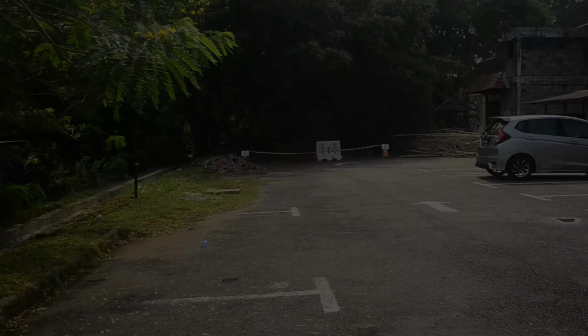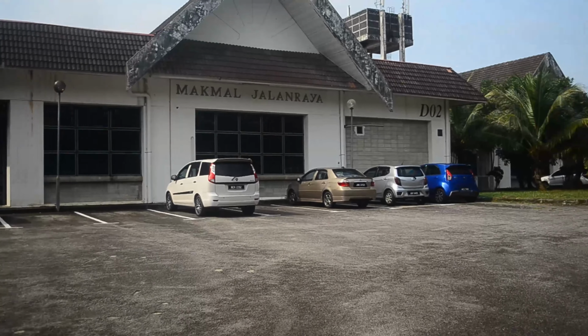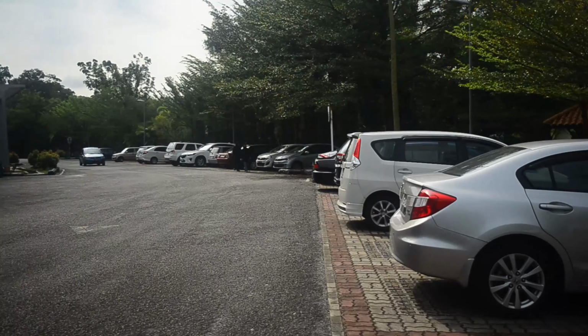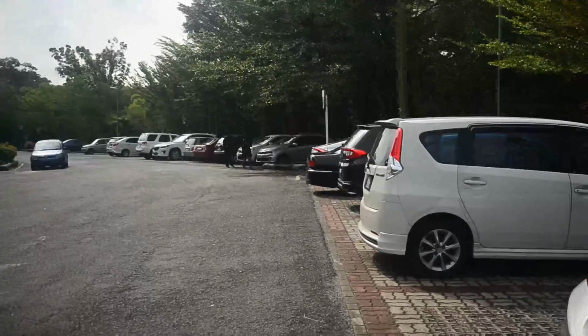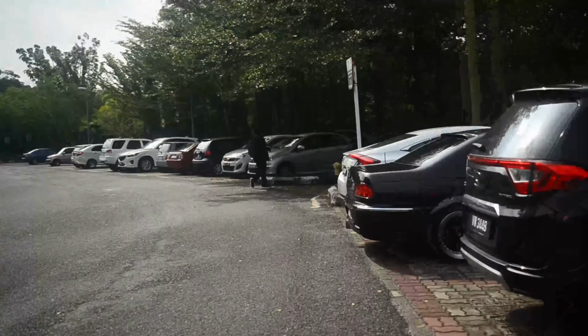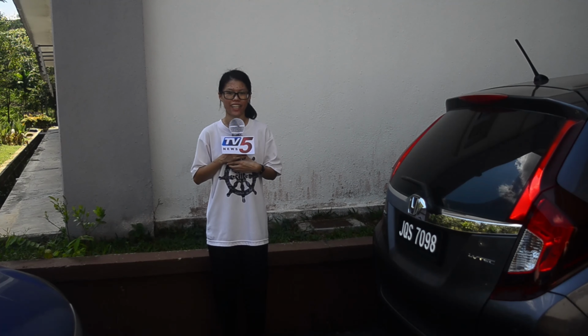The turnover rate in D10 is the highest, which is 0.22, which means that drivers in D10 parked in the parking lot for a short period of time. M50 has the lowest turnover rate, which is 0.17, as the M50 parking lot is mainly provided for lecturers. Based on the data collected, D10 has the highest number of illegal parking, which is 44. Thus, the data collected in D10 is affected by the high number of illegal parking.